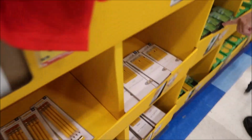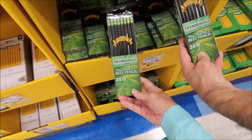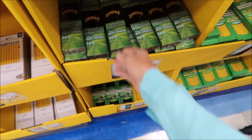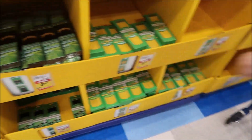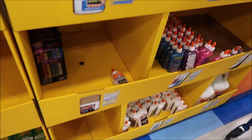pencils. These are good pencils. You want some really good pencils? Those are like some of the best pencils you can get. You like that brand? Yeah, that brand is really good. And the black ones specifically. I like the black ones because they're just cool looking.